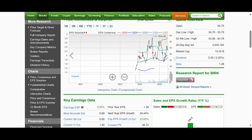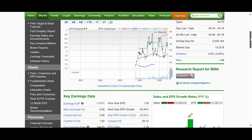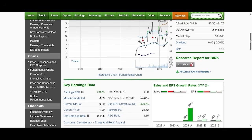You can see it on the price consensus and surprise chart. Has a pretty good surprise. It did beat big last quarter. Let's see. No, only 1.8% beat on last quarter. But look at the big amount of space in between each of these, even up here to 2027 now. That is earnings growth. That's what we're buying. We're buying the growth here and not that expensive at 28 times.